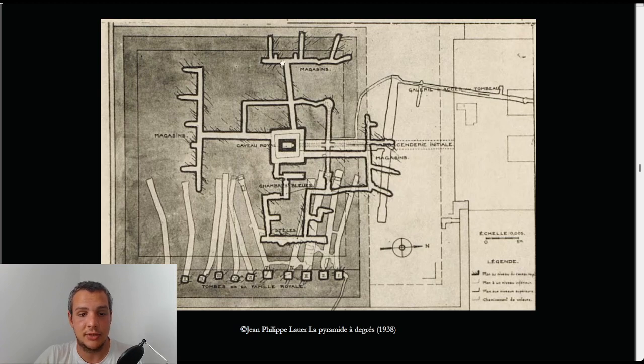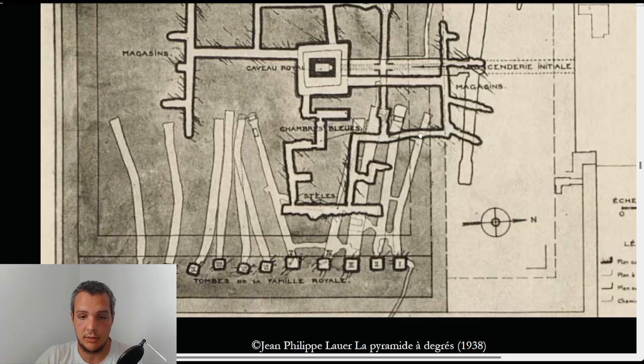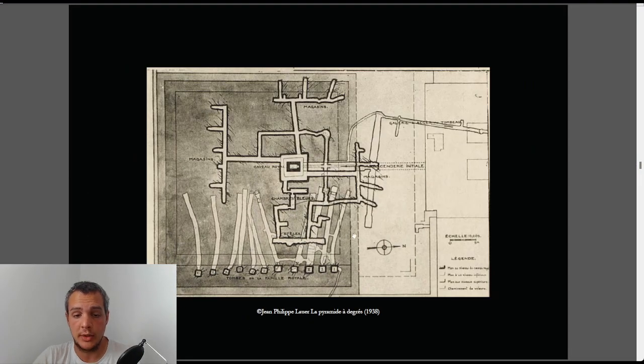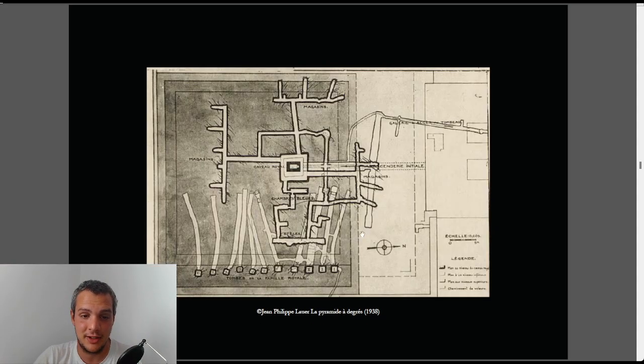So this is the series of galleries that run down there, and you can see there are two systems. One system is centered on the burial chamber, and the other system is basically these series of 11, if I'm not wrong, tunnels. These are all drawings from Jean-Philippe Lauer, and he was the expert of this area. He actually doesn't have much credit. I think he deserves this.